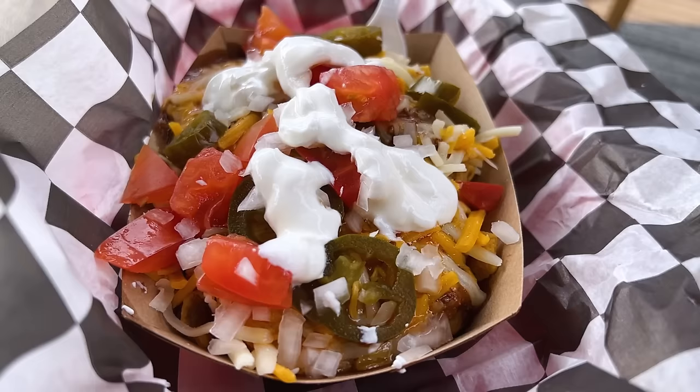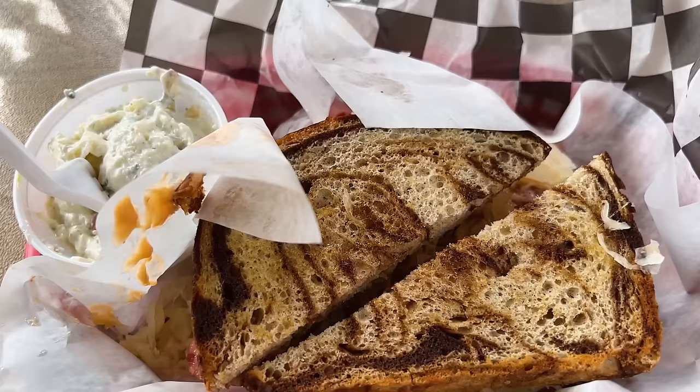Yeah, I'm excited. I got the Frito pie, but I'm pretty excited about it. I'm not sure the Fritos were locally sourced, but it's a sandwich shop. Everything looks amazing. I got their Reuben, which is their most popular and loved dish. So let's dive in. It hit the spot.